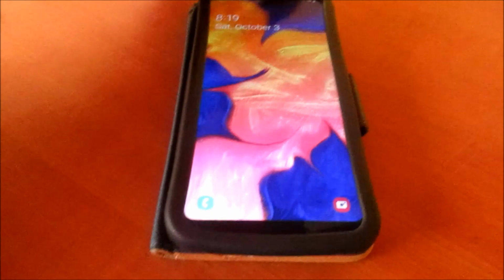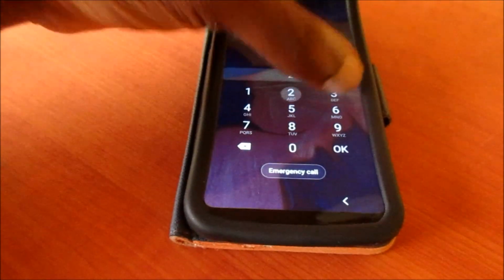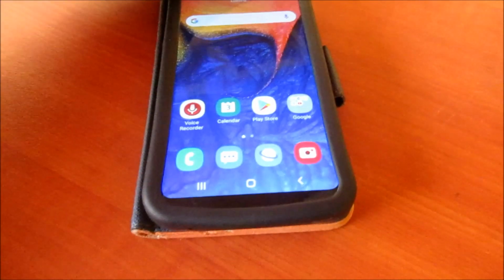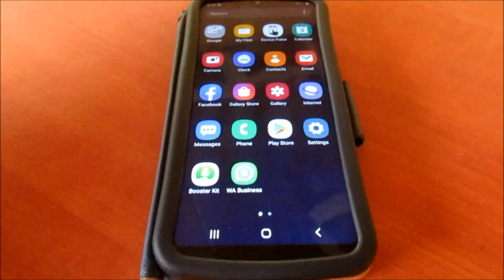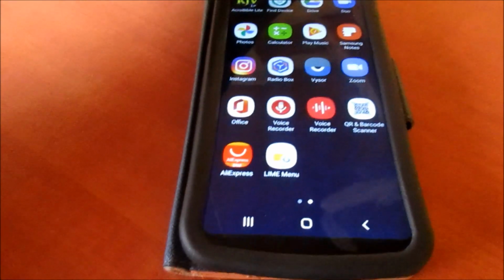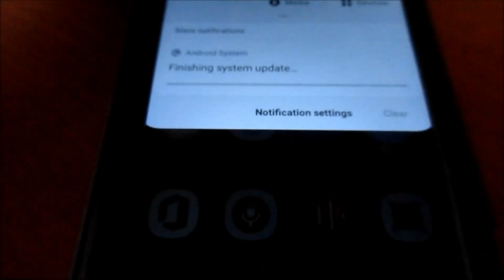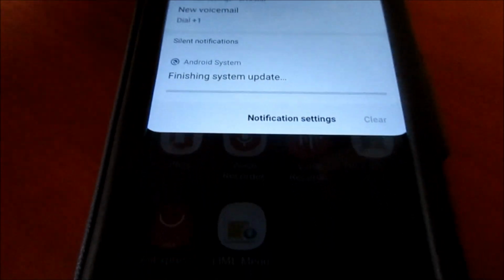So guys, the phone is finished updating, and as you can see, everything is working very good, and we only lost 3% of our battery power there, and you can see that it is finishing up system updates.